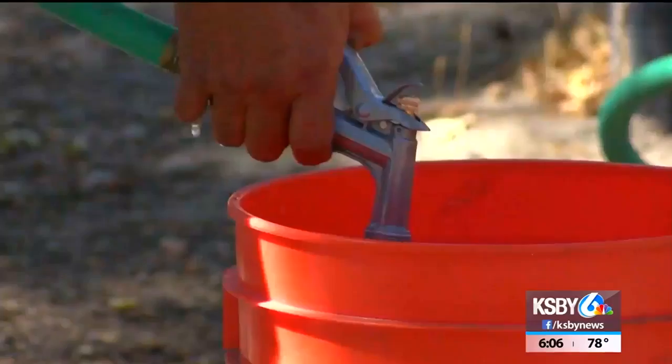Fire is one of the best things we can have, and it can be one of the worst things we have. You have to respect it. And camping out here and having a fire, just respect what's out here.